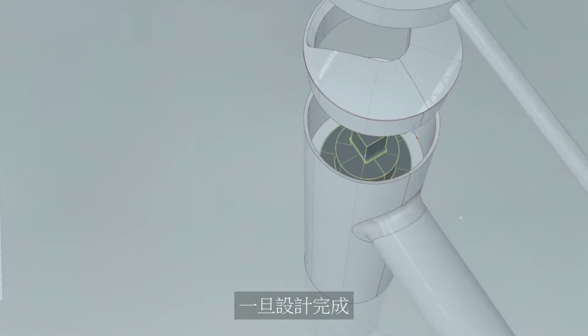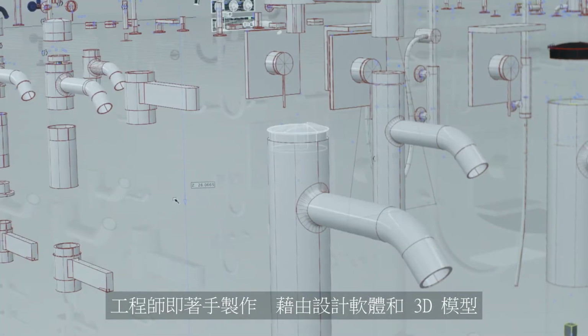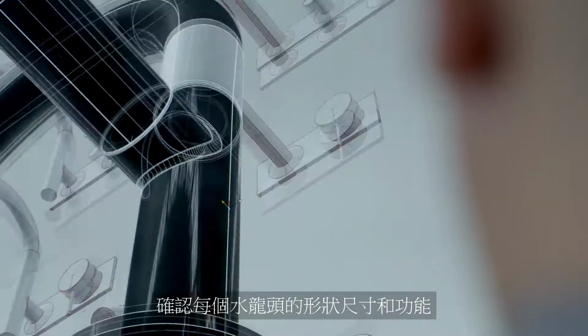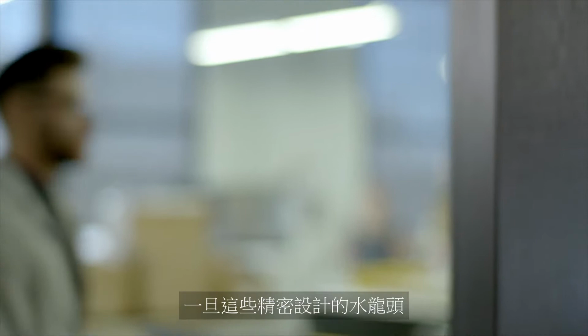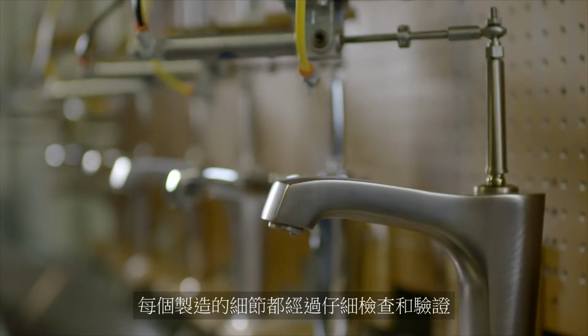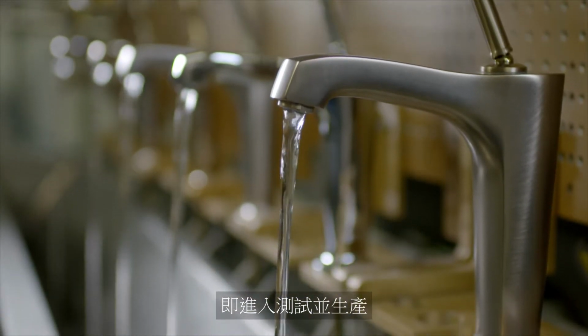Once a design is in place, our engineers go to work creating CAD files and 3D models to confirm the form, fit, and function of every faucet. Once every detail of these precision-engineered faucets is scrutinized and approved, it moves into testing and then production.